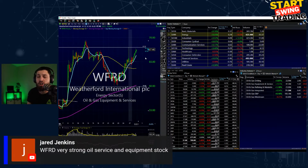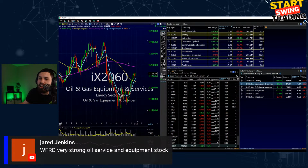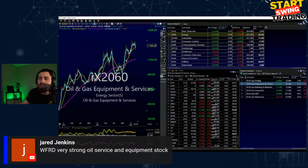But it does look strong right now for an oil, gas, equipment service stock. You can take a look at the industry overall. I always like to take a look at industry.